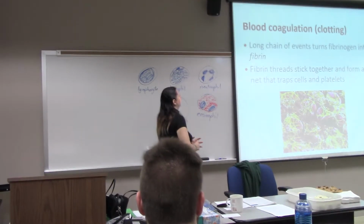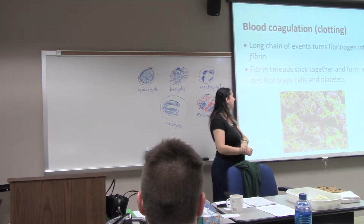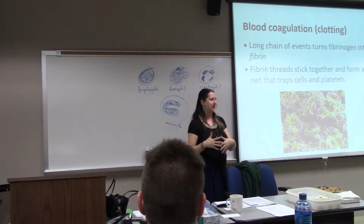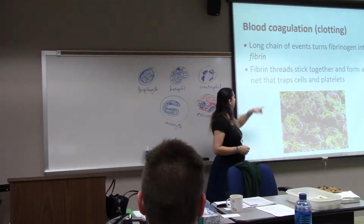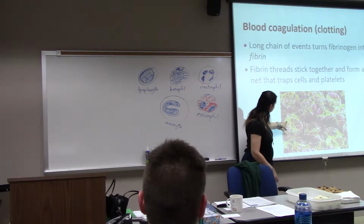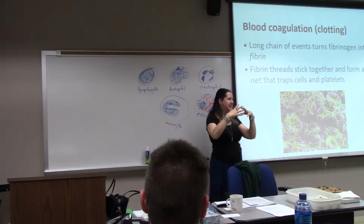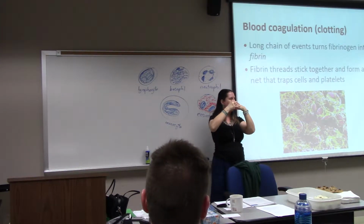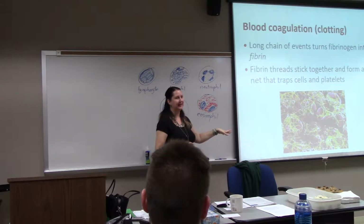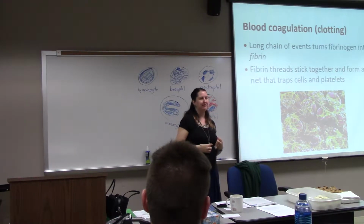Blood coagulation is a long chain of events that we'll look briefly at but not go into all the details of, that the ultimate result of it is to turn the fibrinogen in the plasma into fibrin. Fibrin is a thread instead of a glob, and it forms a network and sticks together. It's the yellow shown in this picture. They form a net that traps cells and platelets, and then it tightens up to pull the broken edges of the vessel closer together. And so that's the coagulation. That forms a good, strong blockage so the body can repair the vessel.